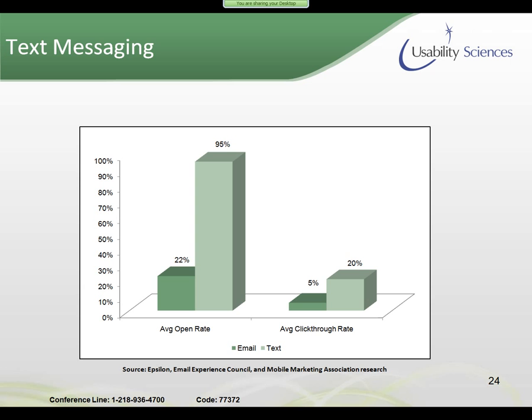And in the chart you can see here that some data recently done by a few groups showed that text messaging actually had a 95% average open rate compared to only 22% for email. The number dropped significantly once you got to click-through rate, down to 20% for text messaging, but it was still significantly higher than the click-through rate for email.